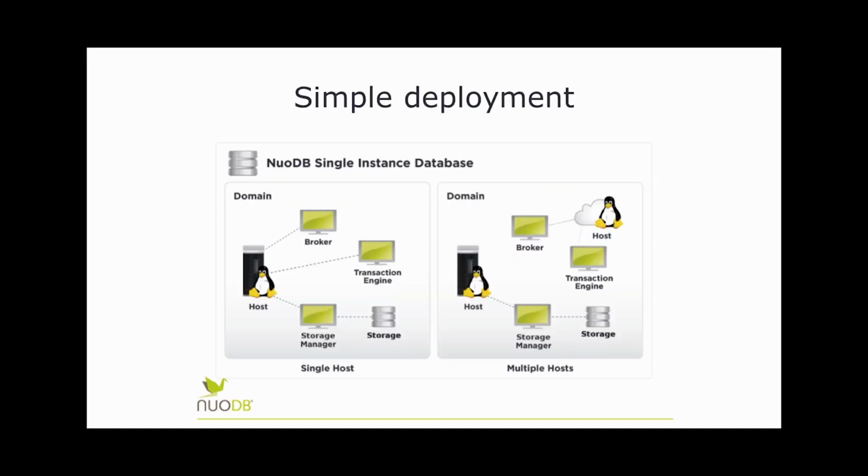So here's what makes NuoDB so special. The most basic, simple deployment of NuoDB looks just like any other database to your applications. It uses JDBC and ODBC, or your favorite language driver, to connect to the database and read and write from it. However, underneath the covers, it's made up of three simple processes.